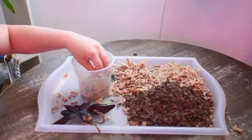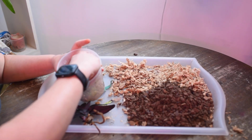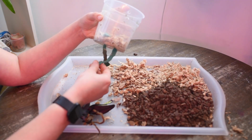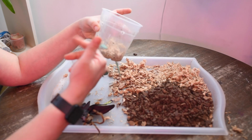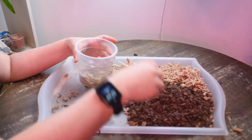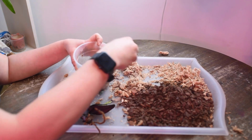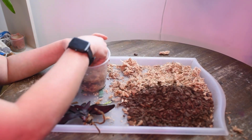So let me add the first layer of moss here, and it's very important that the strands I'm using at the bottom of this pot to hydrate the rest of the pot touch a little bit more of my mix. Now I'm going to place more bark, and I'll keep layering more bark and moss.